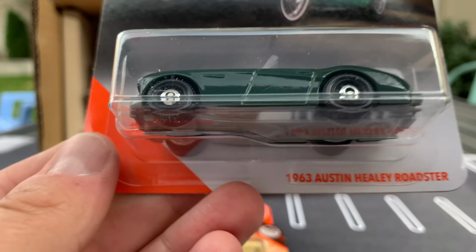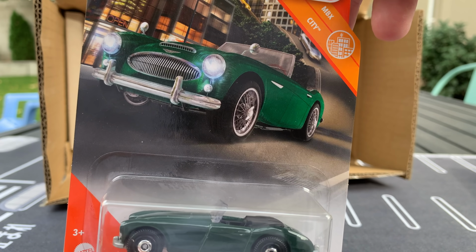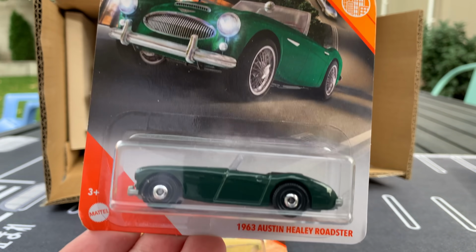How about this one? 1963 Austin Healey Roadster in British racing green. So we saw the Jag this way. Now we see the Austin Healey. There's the artwork. They went with the hubcap wheels instead of what looks like the tri-spoke style there. But that one looks cool. I know a lot of you will say you would like to see the gray bumpers go. I'm with you.